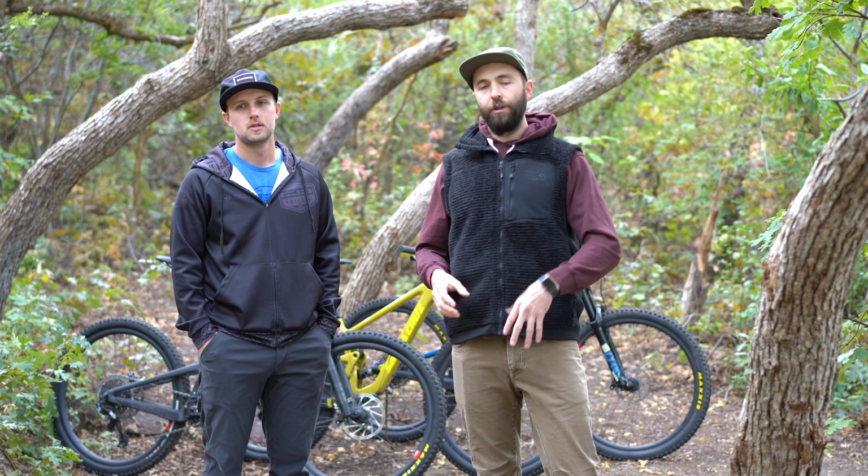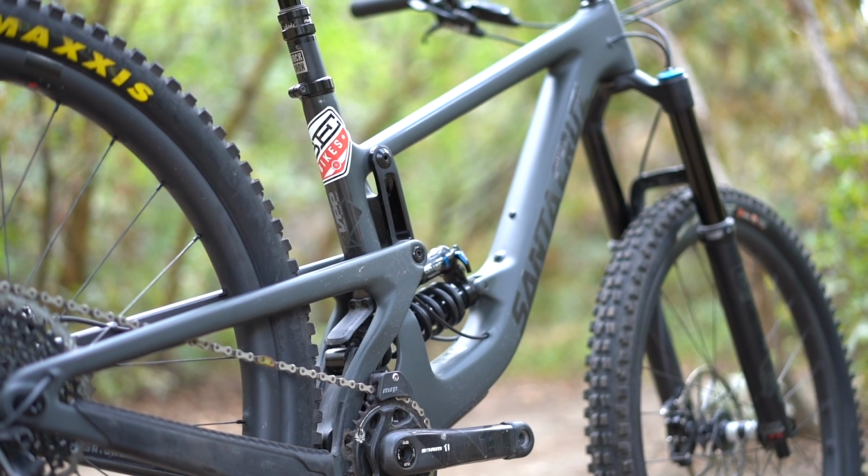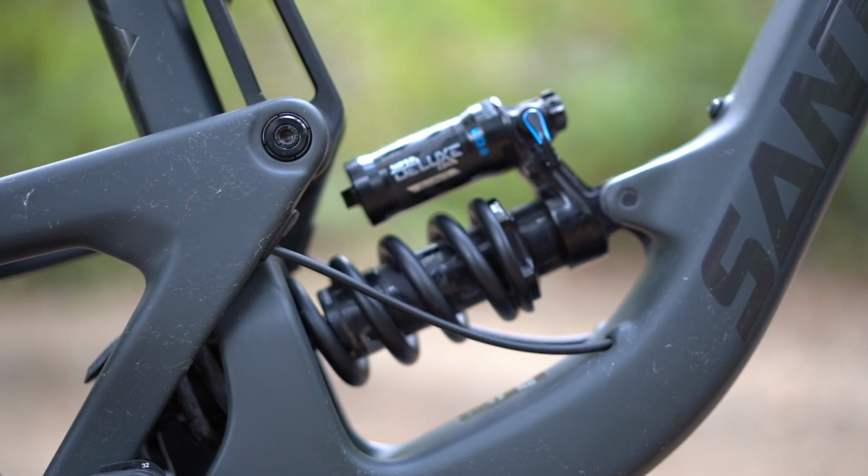All right, so concluding thoughts. My choice, if I could have one bike, I would take the enduro bike. I'd put a big emphasis on downhill performance, and I'm willing to take a bit of a penalty on the climbs to have that better downhill performance.